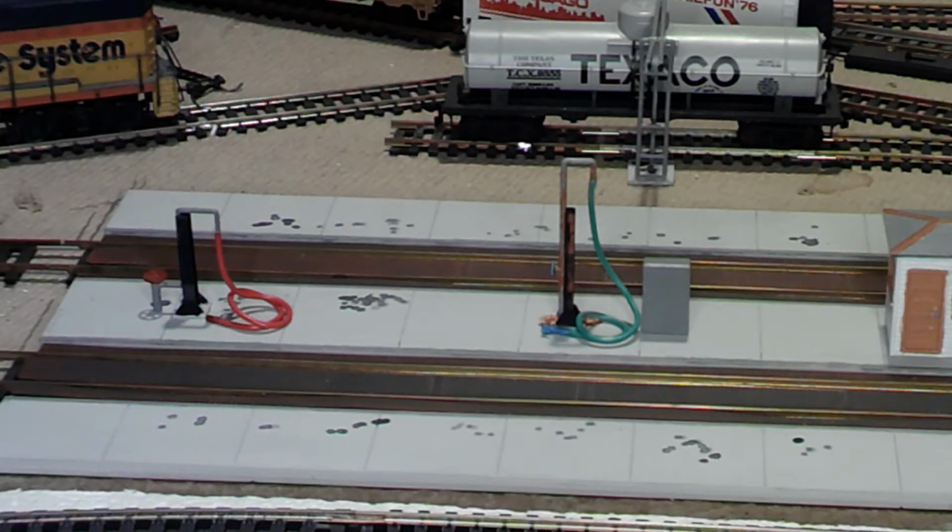So there we go. Oh, there was, well, I'm not even going to mention. I'll see if somebody picks up on it. So that's the Walther's diesel fueling facility.